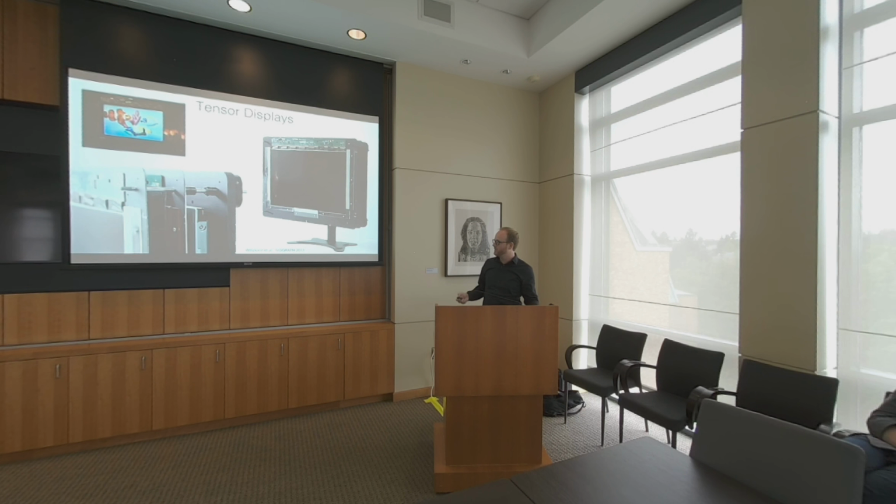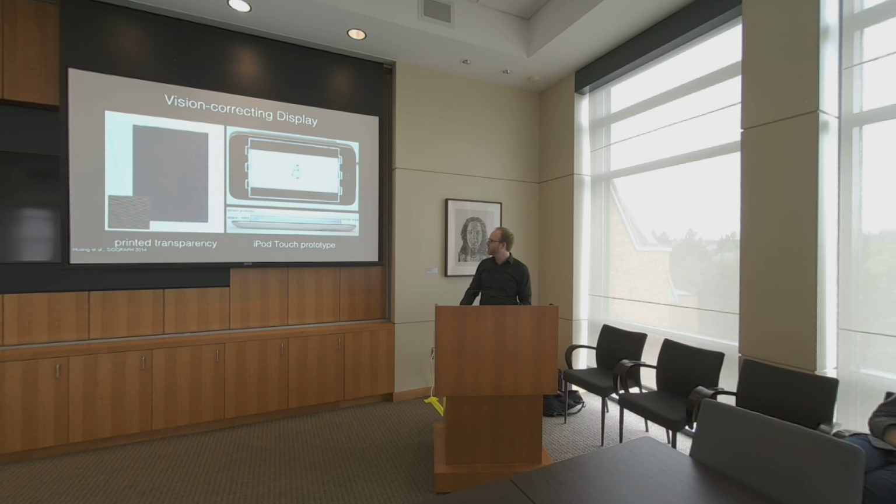We call this the Tensor Display, for example, where we actually developed a lot of the algorithms of factoring a light field into a set of pixel states on a multi-layer display, potentially even with time multiplexing here to capture with the high-speed camera. It's also related to an idea that we worked on for this vision correcting aspect.